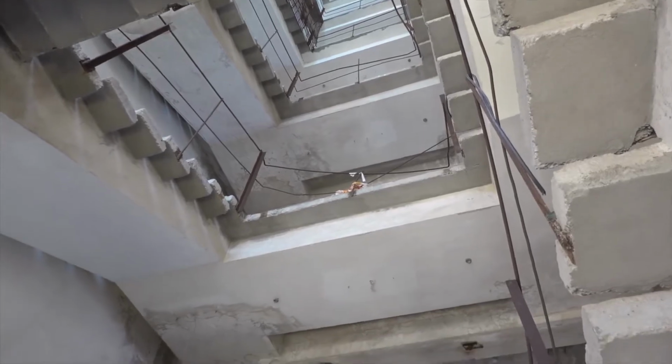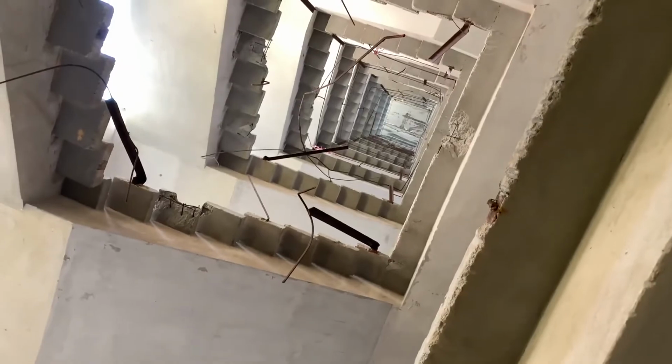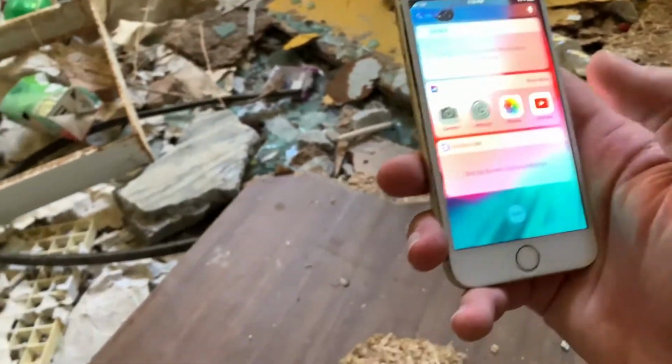3, 2, 1. Okay guys, I think I found it. And like the Nokia, it fell all the way down. Look at that. It looks like it's still working. Look at this, guys. Oh my god.